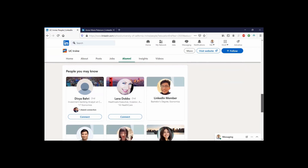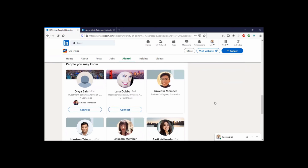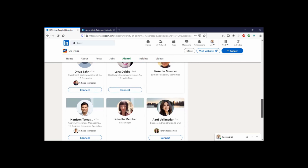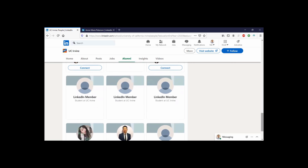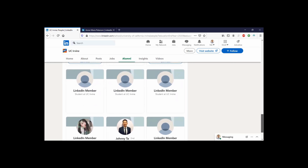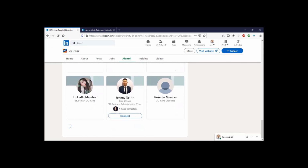And you can see certain profiles. So if you don't have a lot of connections, what ends up happening is you will see LinkedIn Member instead of the name, and you can't click on the person's profile to see what they've done. So the more connections you have, the more profiles that open up for you to take a look and possibly see how they got to where they got to, and maybe look to contact them if you're interested in speaking with them.